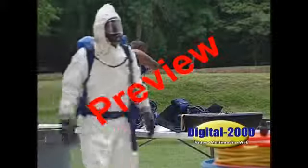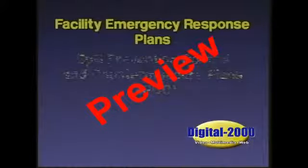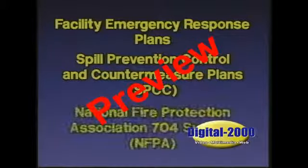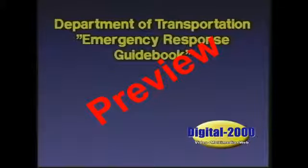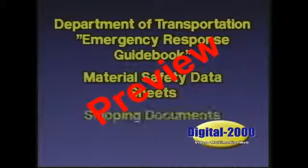Some of those texts are Facility Emergency Response Plans, Spill Prevention Control and Countermeasure, or SPCC, plans, the National Fire Protection Association, or NFPA 704 system, and the Department of Transportation's Emergency Response Guidebook. Material safety data sheets and shipping documents are immediate sources of information in an emergency.